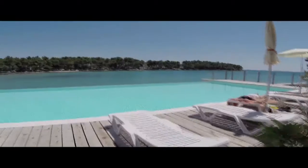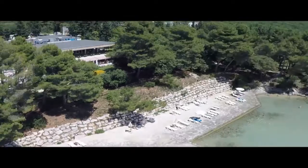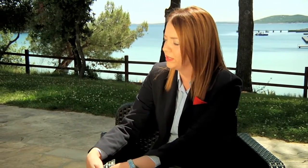My name is Lucija Oštrić. I am PR and marketing manager of Crvena Luka Hotel and Resort. Anybody who comes here by boat can enjoy the surroundings and the other facilities and services that you have, of course, in a hotel, in a resort. Everybody is welcome, not only the guests who book accommodation, but also other guests with a boat. They are free and welcome to stay even for one night.